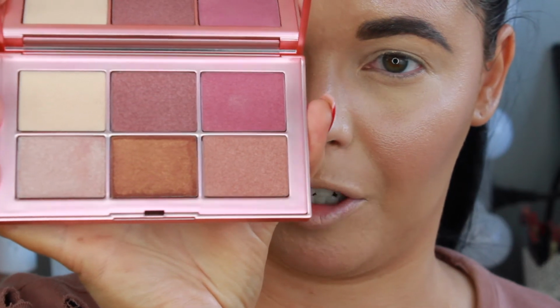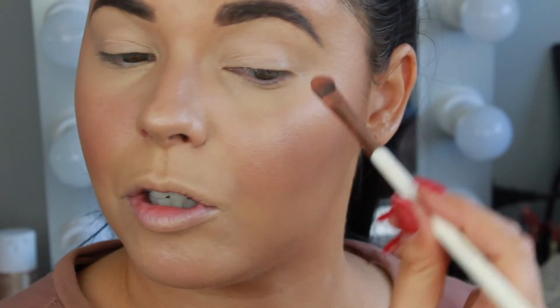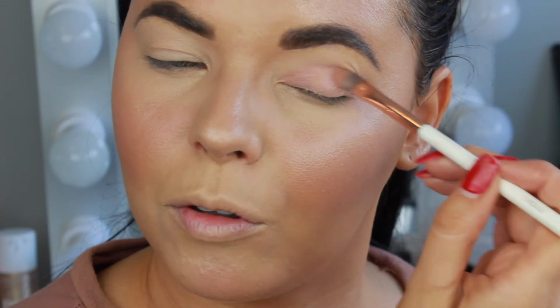They're so incredibly beautiful. So I'm going to go in first with this pink shade here. This one is called Orgasm Ecstasy, and I'm just using a Dose of Colours concealer synthetic brush. I'm just going to apply that directly onto the lids. I'm just going for a wash of colour, so it's just going to be an all over beautiful lid shade.